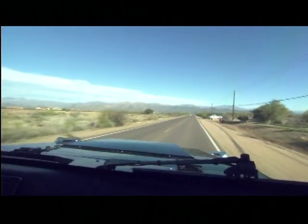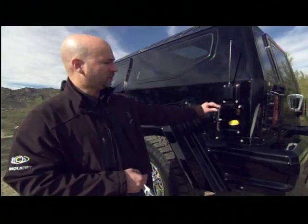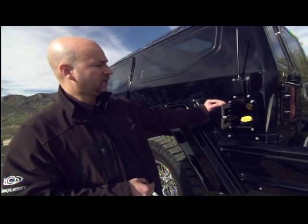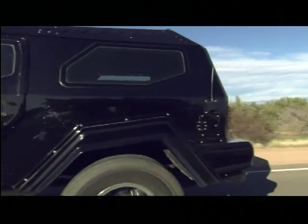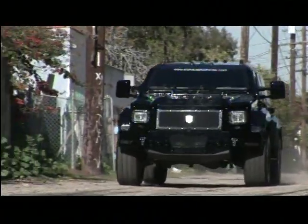Well, the Knight XV vehicle offers full armored protection on the vehicle, from the gas tank cover, which is in 4.2 mil ballistic armored steel, all the way to the ballistic armored glass. The Knight offers multiple levels of protection, from weapons as powerful as an AK-47, should you feel the need to run an errand in a bulletproof car.